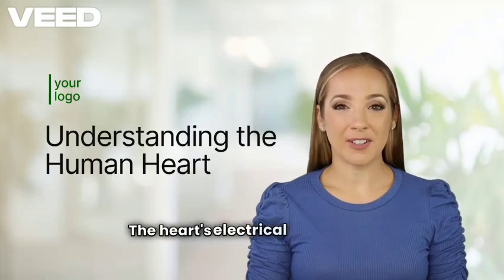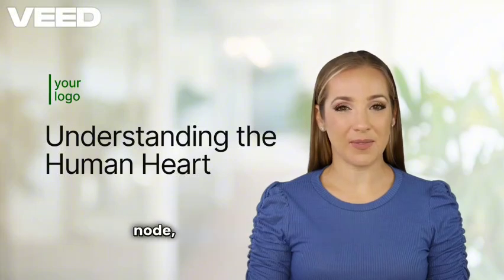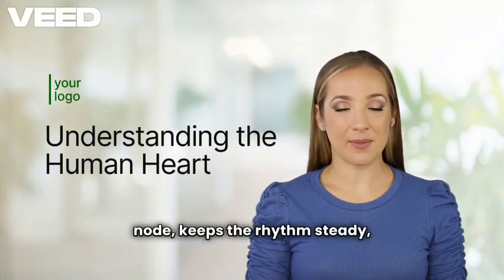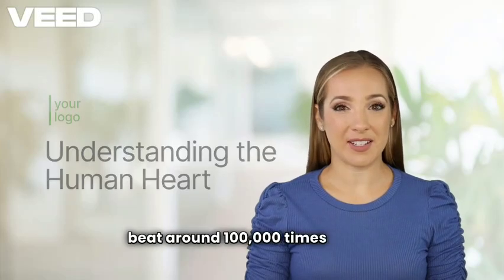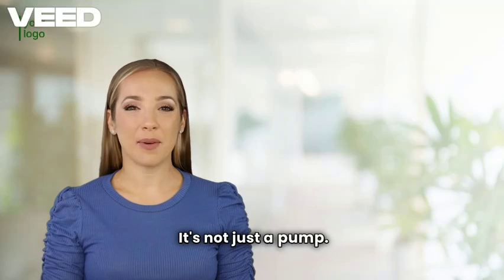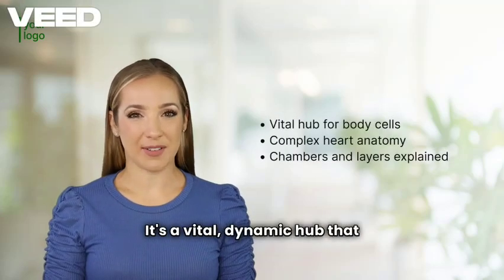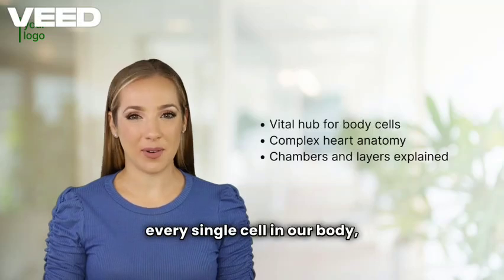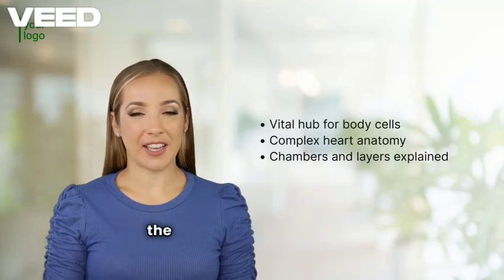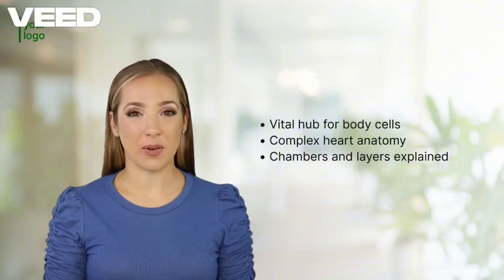The heart's electrical system, led by the sinoatrial node, keeps the rhythm steady, allowing it to beat around 100,000 times a day. It's not just a pump. It's a vital, dynamic hub that supports every single cell in our body, showcasing the incredible complexity of human anatomy.